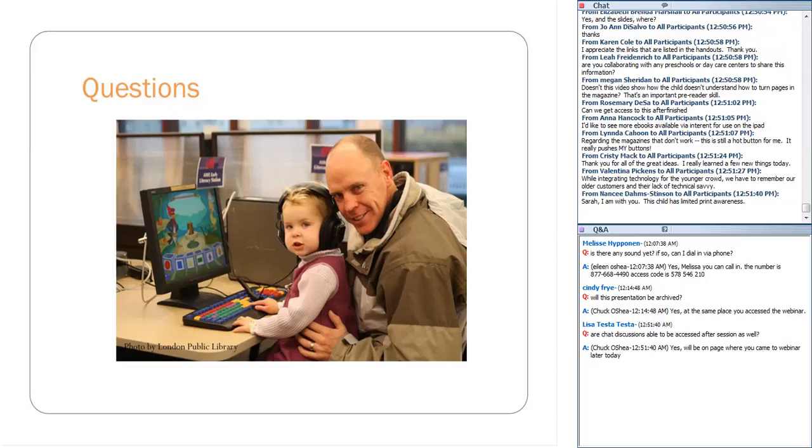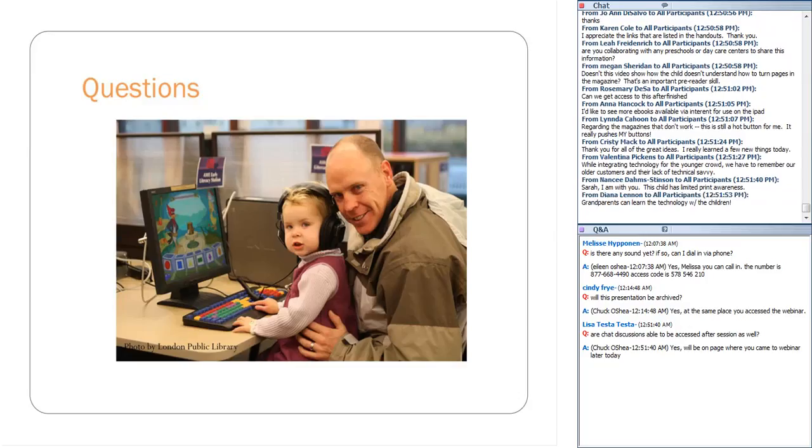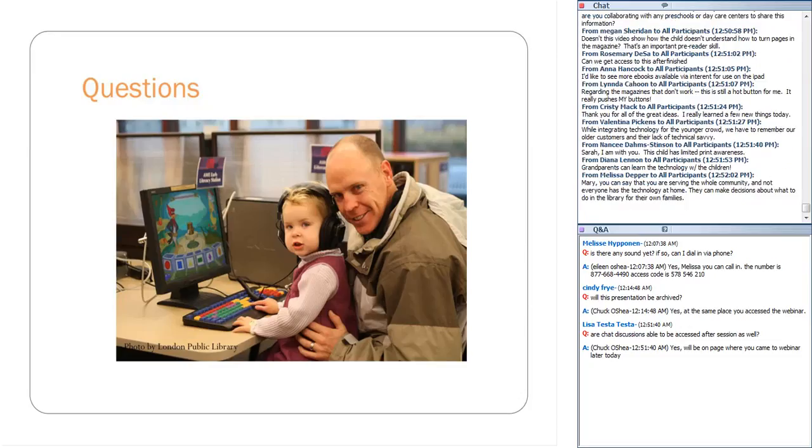Here's another one. How do the libraries that have iPads connected to end panels manage? Is there a lot of damage? That would be a really great question for our participants. Does anyone have iPads tethered to pieces in your library, and have you had much damage?